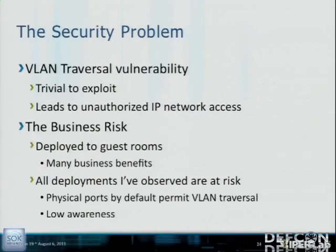Okay, now we're getting more into the heart of this issue. Now we're starting to get good here. So the heart of the problem that I'm talking about today is a VLAN traversal vulnerability, which is trivial to exploit and leads to unauthorized IP network access. So the business risk is that hotels deploying VoIP have many benefits, but from all deployments I've seen, are at risk of unauthorized internal IP network access through the guest phones sitting in the rooms, because these physical ports, by default, allow VLAN traversal, and I'm going to talk in detail about what that is.